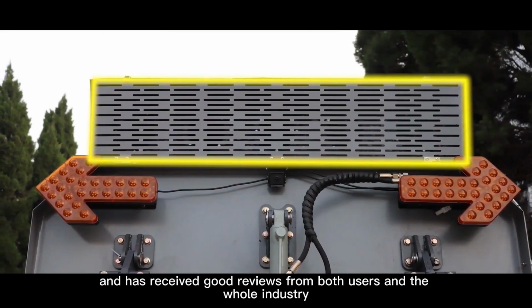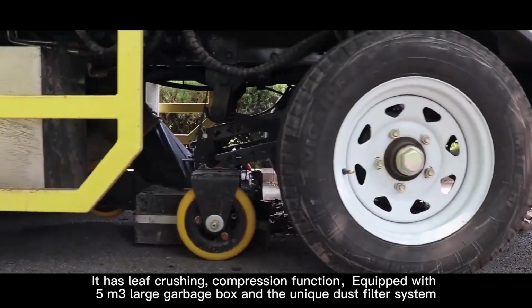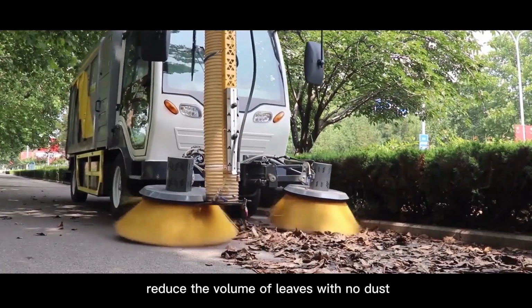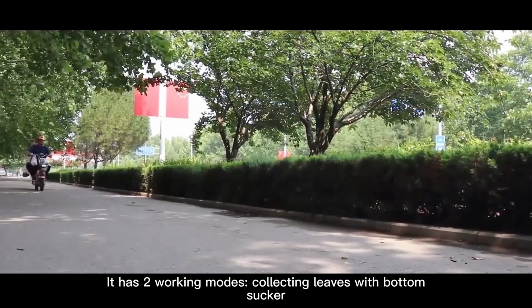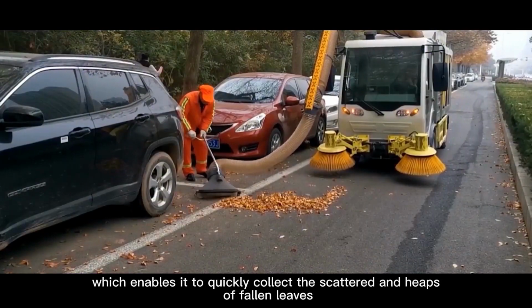It has leaf crushing and compression functions, is equipped with a 5M3 large garbage box and a unique dust filter system. It can work with fast collection speed and large storage capacity. Reduce the volume of leaves with no dust. It has 2 working modes, collecting leaves with a bottom sucker and with a handheld suction tube, which enables it to quickly collect the scattered and tips of fallen leaves.